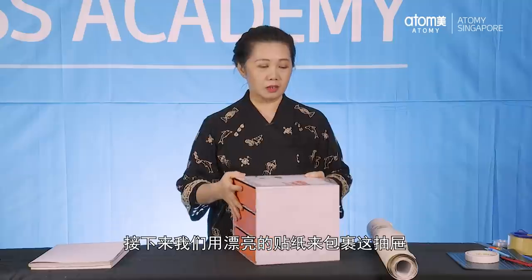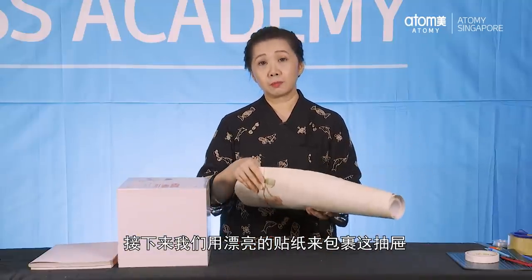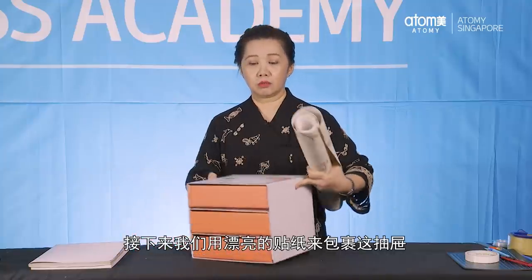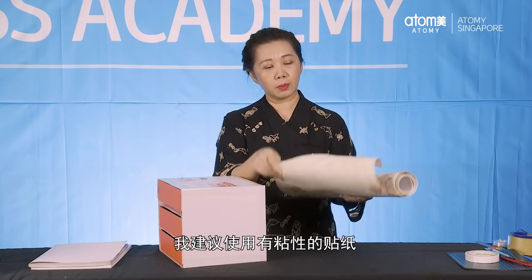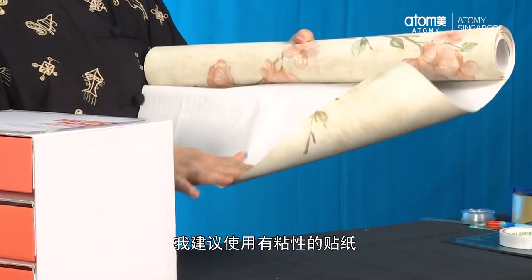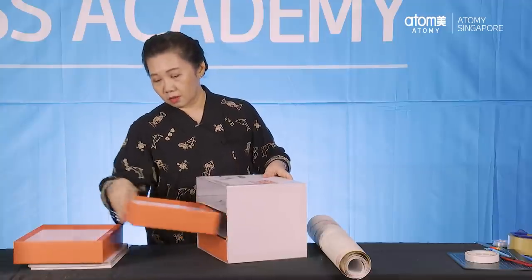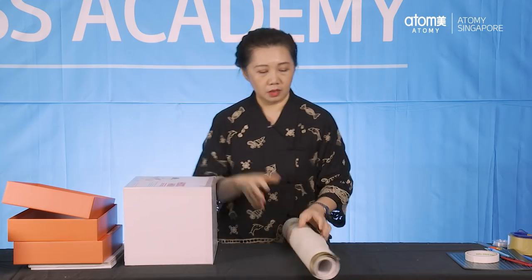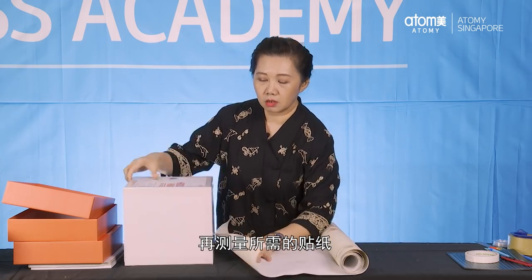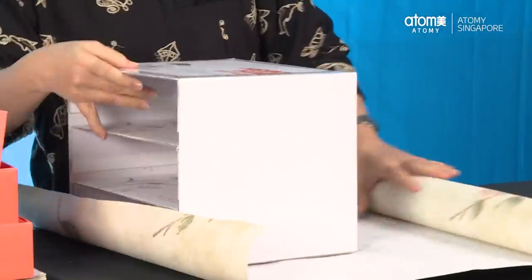Next, we will use a nice decorative paper to wrap up these drawers. I would suggest using a thick, nice wrapping paper in sticker form. We will take out the drawers first, and we will measure the wallpaper.